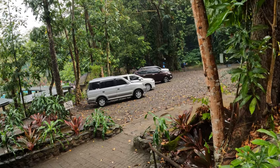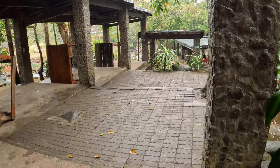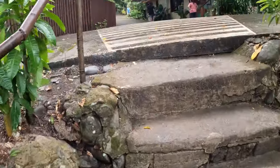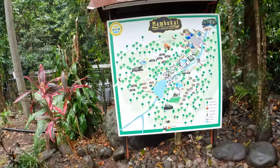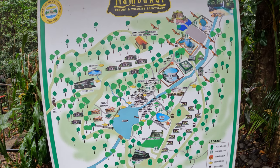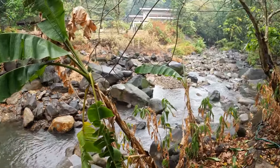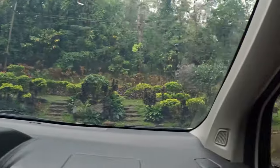Mambukal. I have to see the word to pronounce it sometimes, but no problem. Oh, this is their new trellis. Right over there is a swimming pool area. There's a map. Maybe you can see that when I stop and pause the video. Okay, here are the baby bats and the mountain spring. I'm going to take a picture of it here of all of us. Okay, I'll get my camera out.